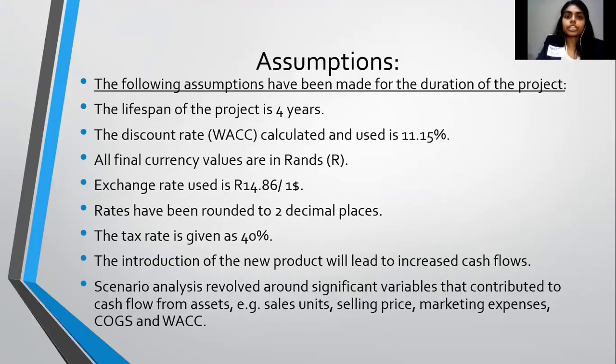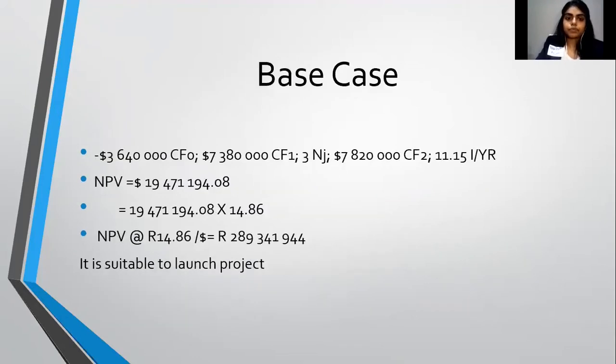Throughout the analysis, we stuck to a few basic assumptions: a lifespan of 4 years per project, a discount rate of 11.15%, an exchange rate of 14 Rand and 86 cents to the dollar, and a tax rate of 40%. For the base case, we used a selling price of $22 per unit, fixed advertising of $6 million, zero depreciation, an initial investment of $2 million, labor costs of $1.2 million, net working capital of $440,000, which was recovered at the end of year 4, and erosion costs for both the basic and premium Crest products, which after tax came to $1.02 million.